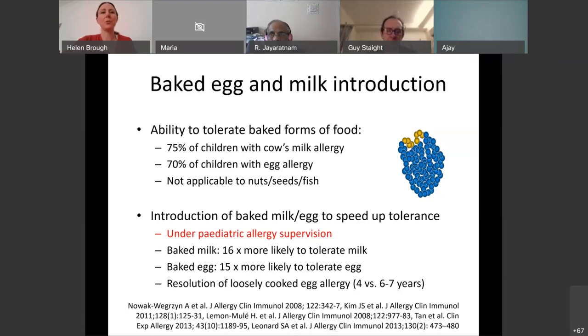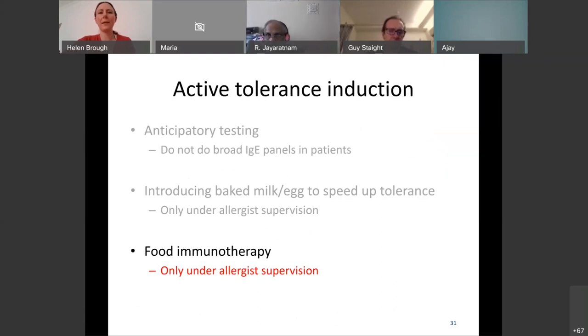So you can speed up the resolution. But again, this needs to be done under pediatric allergy supervision because some children can have anaphylaxis to the baked form of the food. And then food immunotherapy, again, is only under allergist supervision. And I just want to mention a few things about food immunotherapy because there was quite a lot of this in the media, so that you're aware of the pros and cons of this.